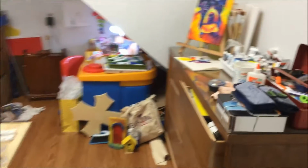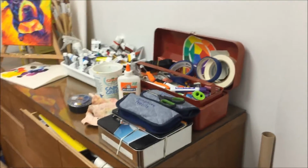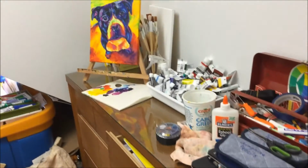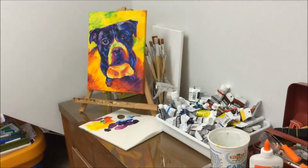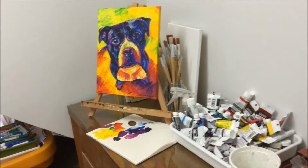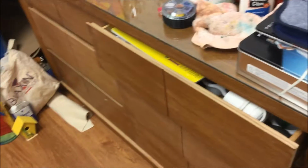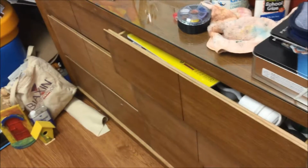So when you first walk in, to your right, you'll see my drawing supplies that are there for when I need them. I set this up as an acrylic station for some pet portraits that I'm working on. So you see all my acrylic paints, but in these drawers, like the one that's slightly open, is all watercolor tools. There's just lots of stuff.